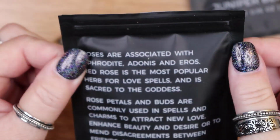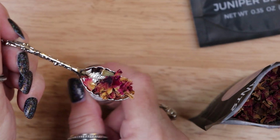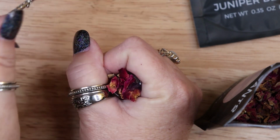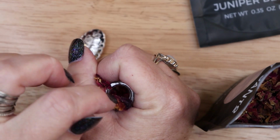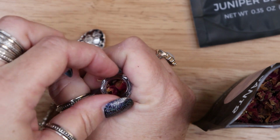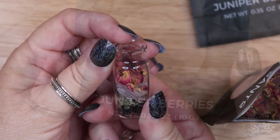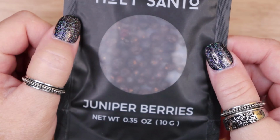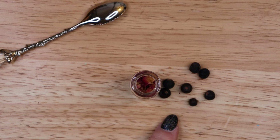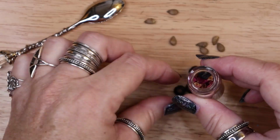Next, I add rose petals, followed by juniper berries. And finally, I place apple seeds at the top of the jar to represent the fruit of love.